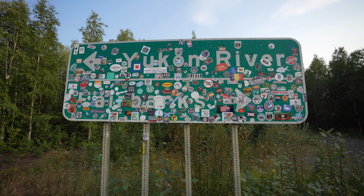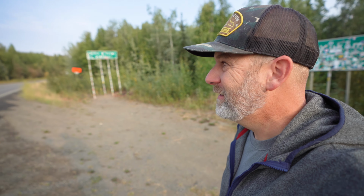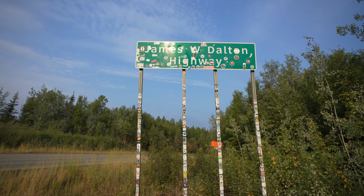But now we're here at another sticker-covered sign that marks all the travelers that have come before us. And we are headed up the Dalton Highway. We're gonna put our sticker on this sign, and then we're gonna drive this road all the way to Deadhorse, Alaska, which is right at Prudhoe Bay. And then we're gonna go back to the Arctic Ocean for the second time in a week. All right, our sticker's up, and we're hitting the road.